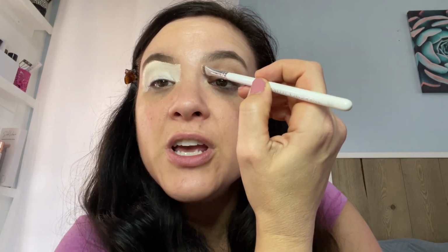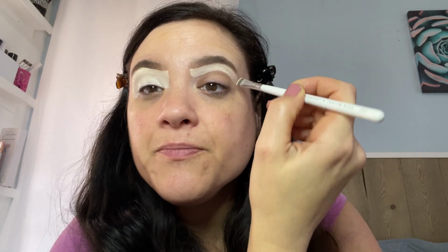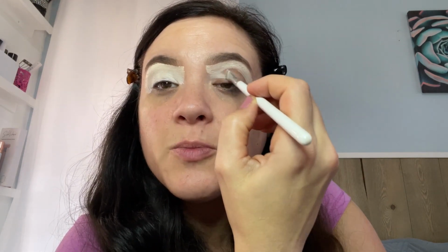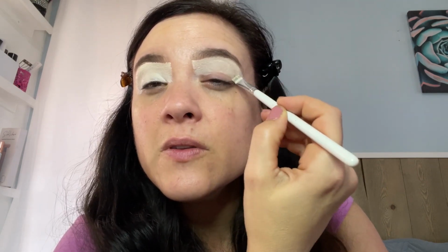And does this say it is full coverage? I think it is. What does it say? Super coverage. So I think it's supposed to be very full coverage. And I do look for very full coverage, guys. But I like the formula to be such that it's not super cakey on clients. So yes, I'm liking this.